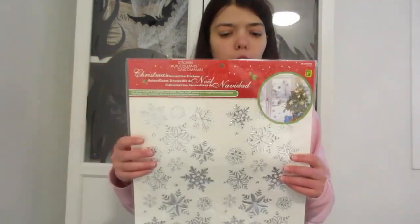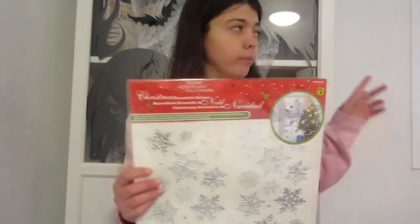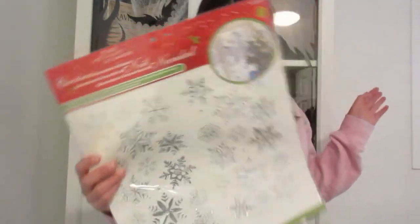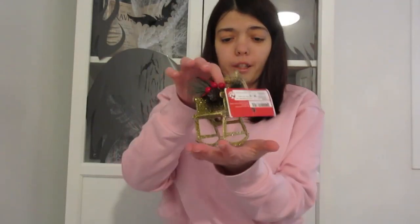I also got these snowflakes. I've got a whole bunch of snowflakes for my window to be decorated, and my bookshelf as well, so this is also gonna be fun. I got this cute rocking chair that isn't really rocking because when I put it on the flat, it will actually fall back down, so we will see, so that's why we have these books, so that's a good thing.